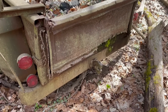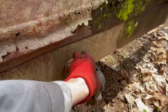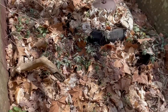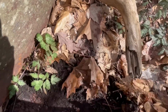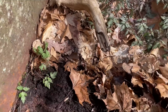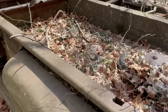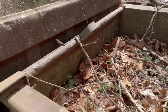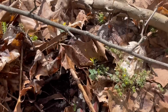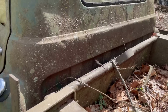Rear bumper's still there. With the pintle hitch. Wonder what this bed floor is like. Now, this corner is not rotted through. Let's try over here. This has some problems, but I've seen worse. The GMC I sold recently was worse.